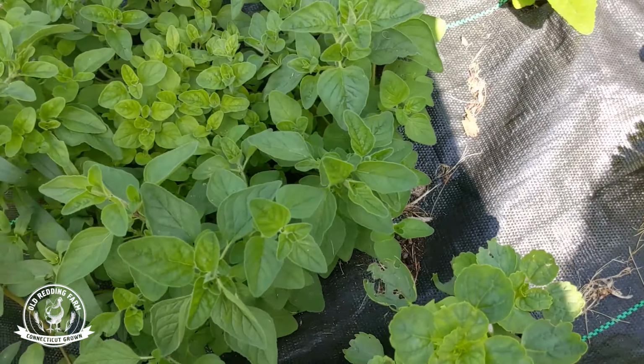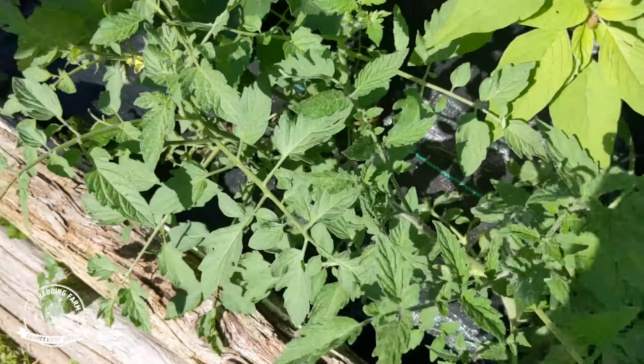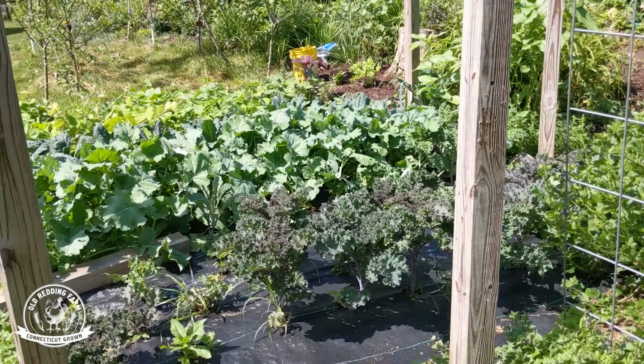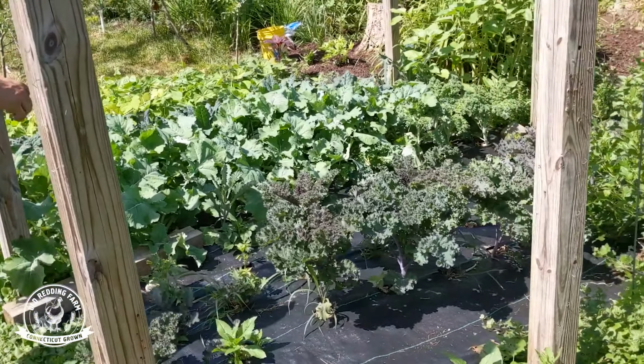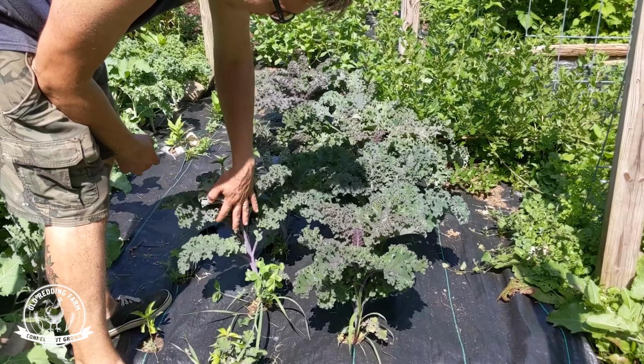Is that right? Yep. Tomatoes. These tomatoes look good. Looking very good. Kale Ocean is doing pretty well. We're doing a pretty good job here. Kat's doing a really good job on doing our Canadian palm trees.